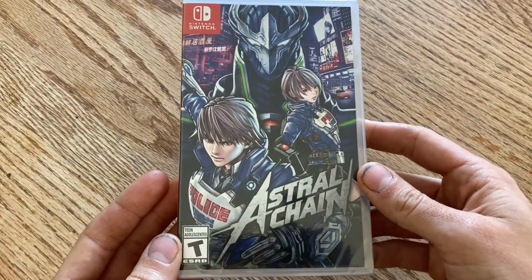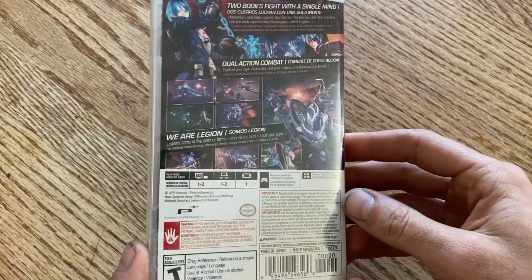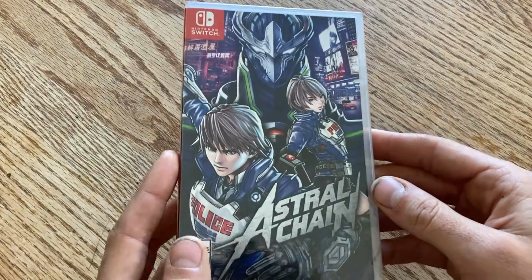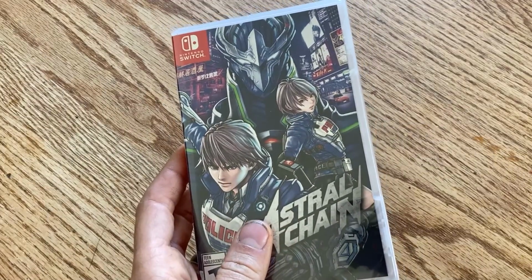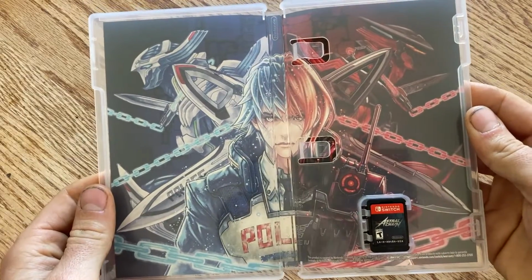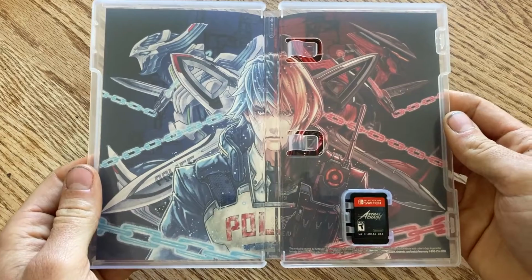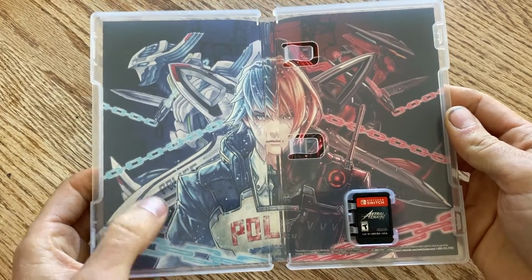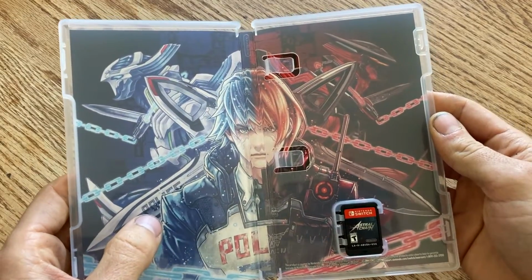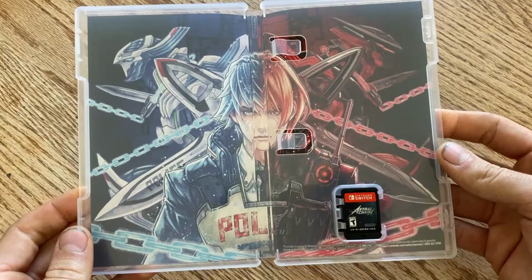I don't know a ton about it. I know that it's made by the same people who made Wonderful 101 and Bayonetta, so it's that kind of quick-paced, action-y combat. I haven't opened it up yet, so let's check out what the inside of the case looks like. Ooh, I really like the inside cover art here. I don't know a lot about the story of the game, like I said, but I know you're playing as the police and you have these demon slaves chained up to you. I don't really know a lot about it, so I won't act like I do. But the inside cover art looks cool.